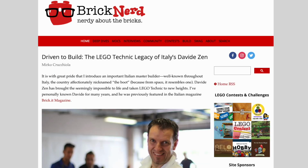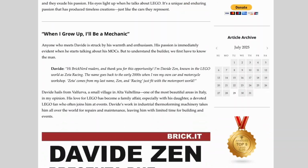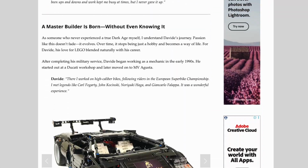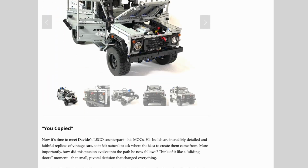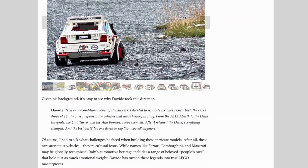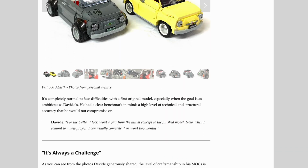Then we have an article by Mirko Crucchiola about Davide Zen, which is a very, very good Lego Technic Italian builder. He has some amazing work, car related in particular. Go and check it out. There are some really awesome builds, the Lancia Delta and the Lamborghini, and a lot of very, very cool builds. Go and check it out. It's also a very interesting interview as well.